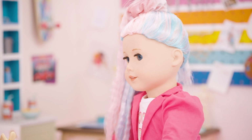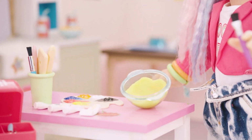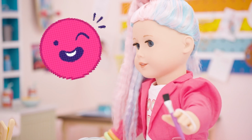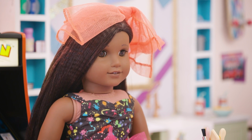Okay, this one you're gonna love. Let's see it. Voila! I call it lemon pie. It's super pretty, but that looks like yellow to me.